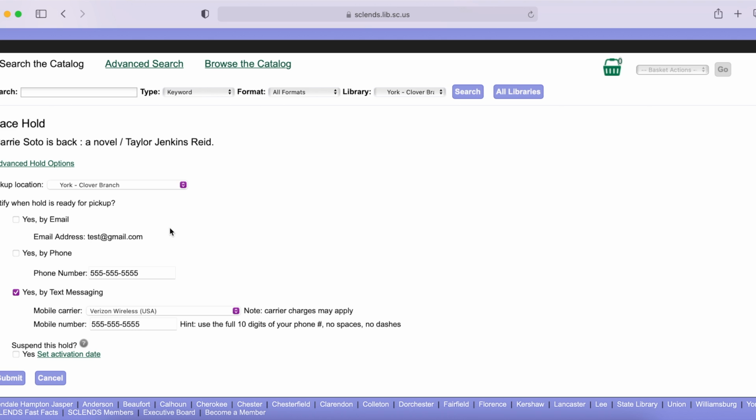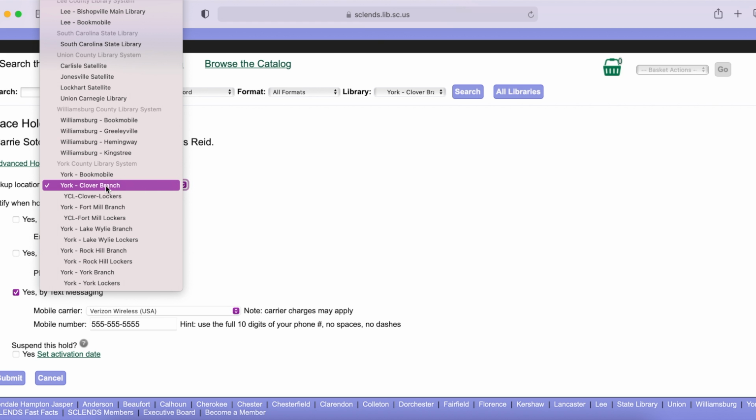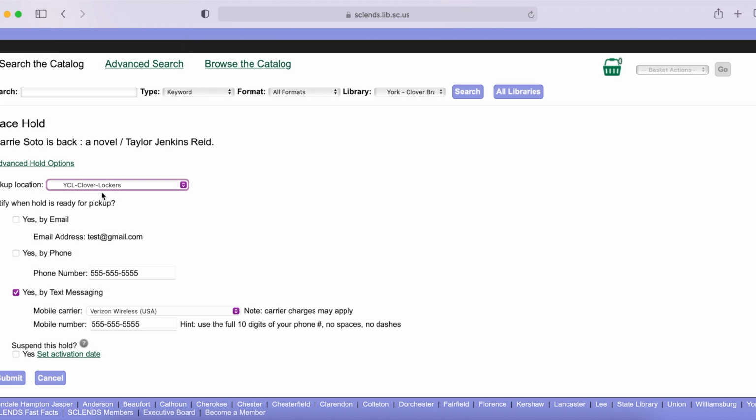When you get to the hold details page, you'll select your pickup location. To choose the lockers, find your branch and select the option below that reads YCL, branch name, lockers. Then you can select your notification option for picking up your book.